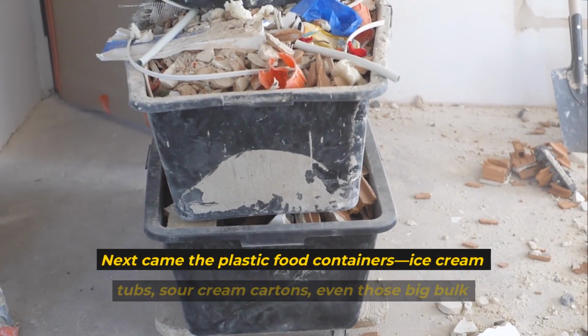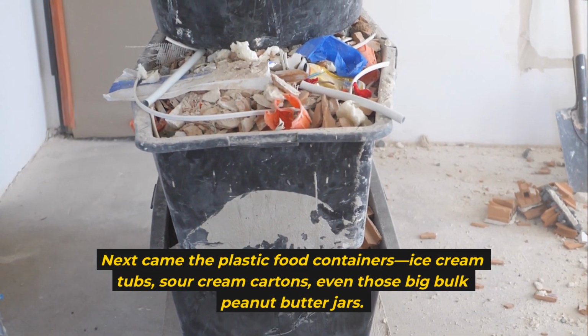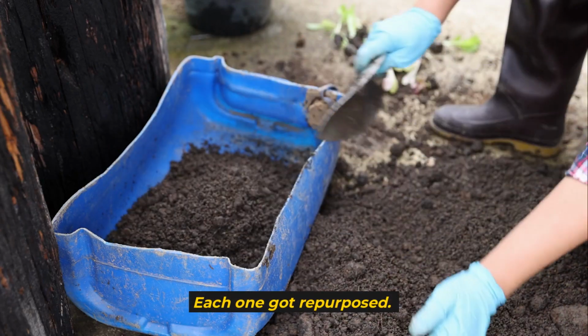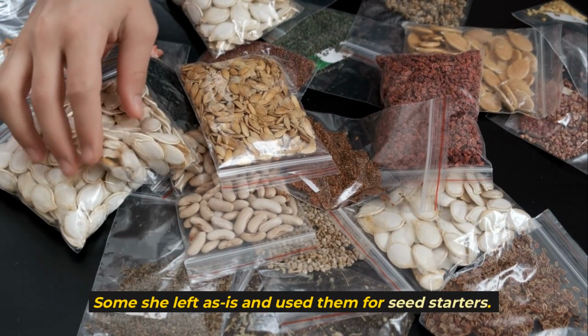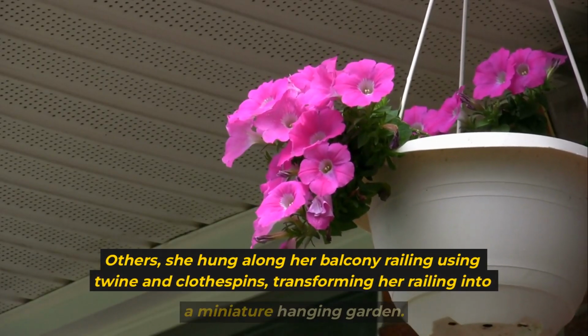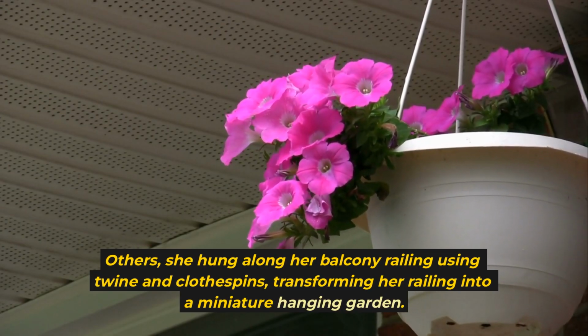Next came the plastic food containers, ice cream tubs, sour cream cartons, even those big bulk peanut butter jars. Each one got repurposed. Some she left as is and used them for seed starters. Others, she hung along her balcony railing using twine and clothespins, transforming her railing into a miniature hanging garden.